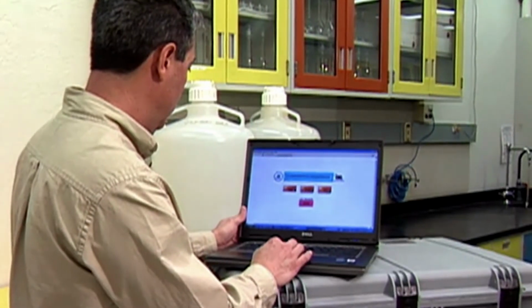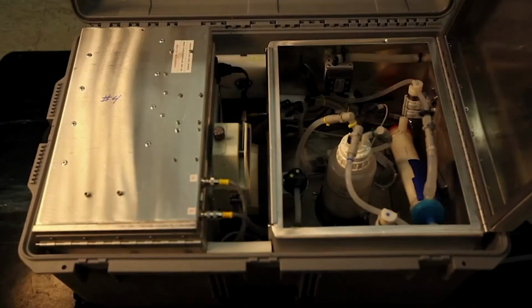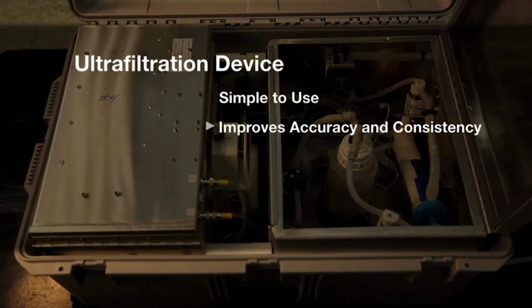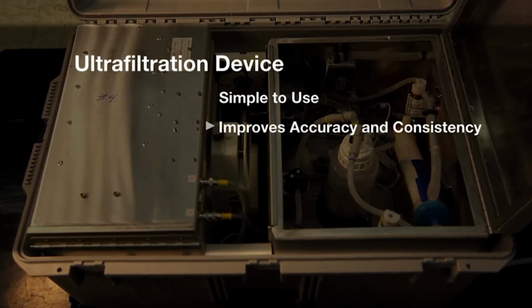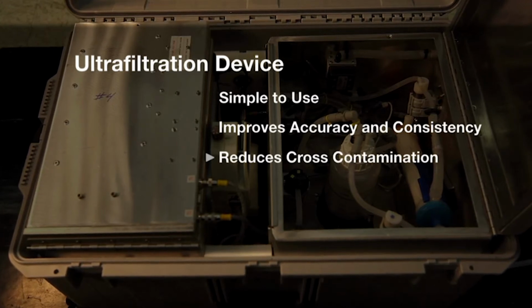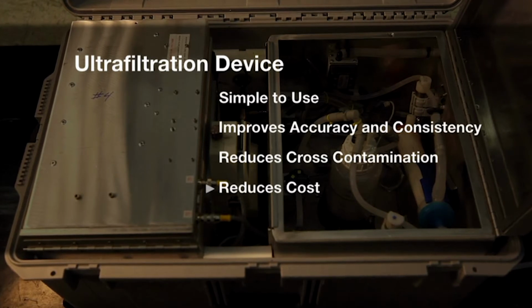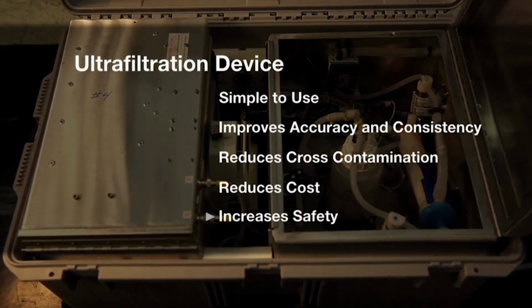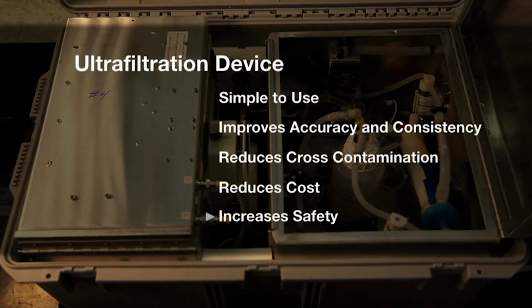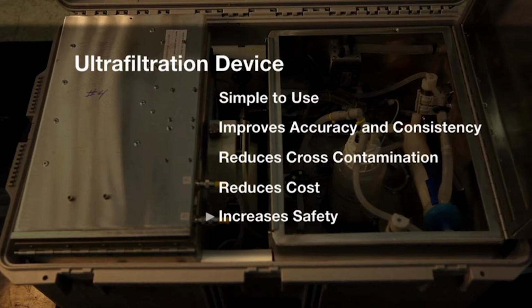The device is controlled by software on a laptop and automates the process. The ultrafiltration device is simple to use. It improves accuracy and consistency through automation, reduces cross-contamination by using single-use parts, keeps costs down by quickly creating a small sample for transport, and increases safety by reducing the size of the sample and reducing risks of a spill that could impact public health and the environment.